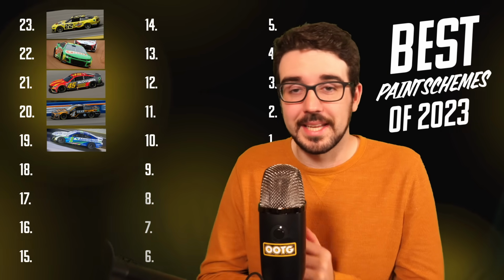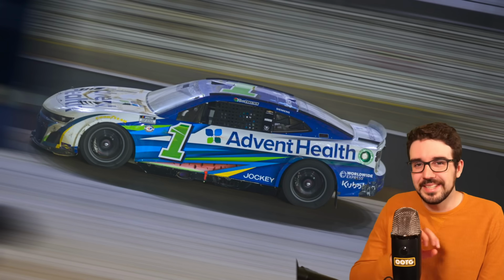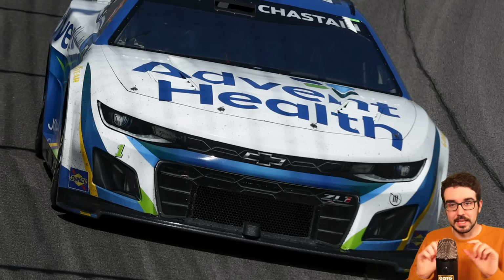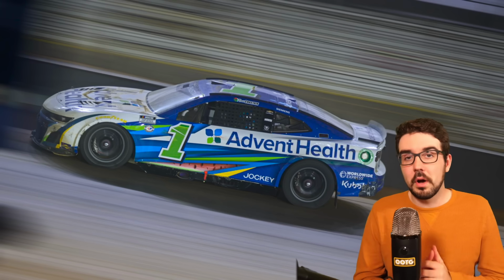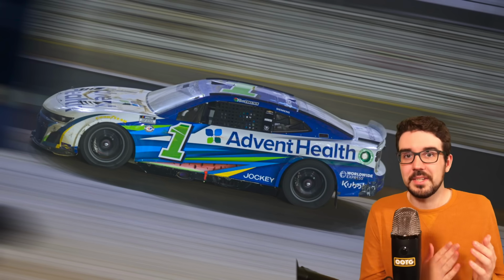And one more scheme we've seen in recent years also made the cut once again. Ross Chastain's Advent Health, number 1. I love some of the details here, in particular the little watermelon peeking out above the side skirt. Great colors. I love how they highlight the many different accents on the nose, like under the headlights. Just a great overall paint scheme from a Florida-based company for a Florida-based driver.